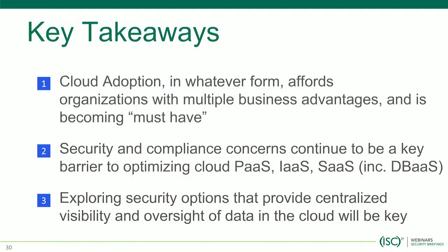So as we wrap up, before we get into Q&A, I'll leave you with a few key parting thoughts. So again, first, cloud adoption offers a variety of advantages, and again, focusing here a little bit more on public cloud and database as a service options. Key advantages to the organization, both from a development and innovative standpoint that support ongoing growth and competitive advantage, and from an efficiency and agility standpoint.